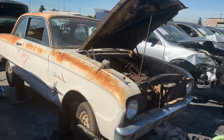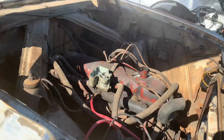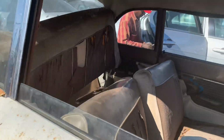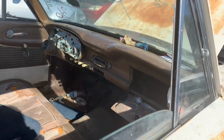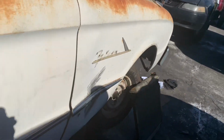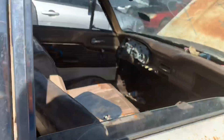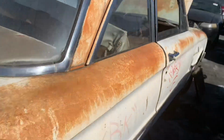Okay, so there's a 1962 Ford Falcon two-door coupe that wound up here at the wrecking yard. It's actually listed as a 1970 on the car and on the website, but it's a '62. I checked the VIN. If you look, it's got like no rust, so I have no idea why this one wound up out here. This would have probably sold very quickly online, if you know what I mean.